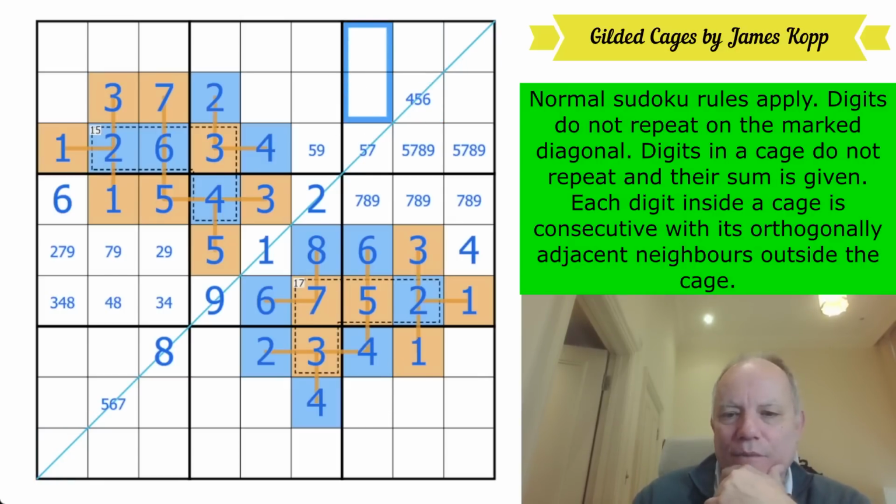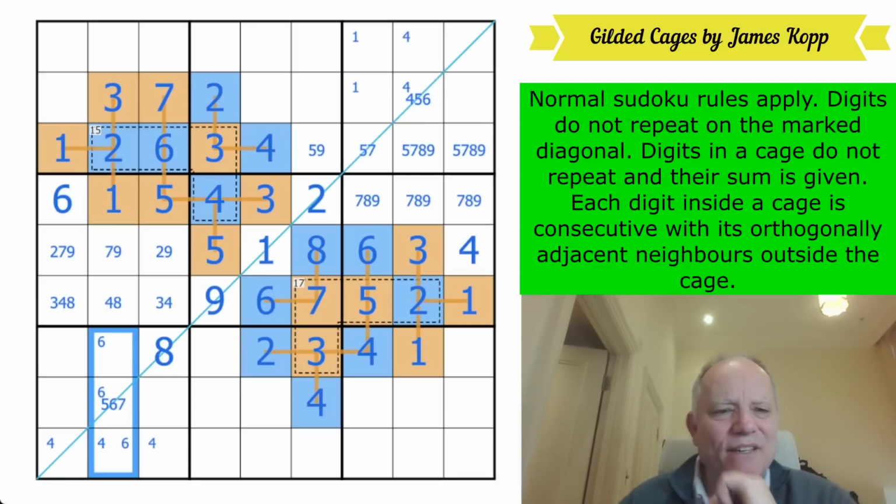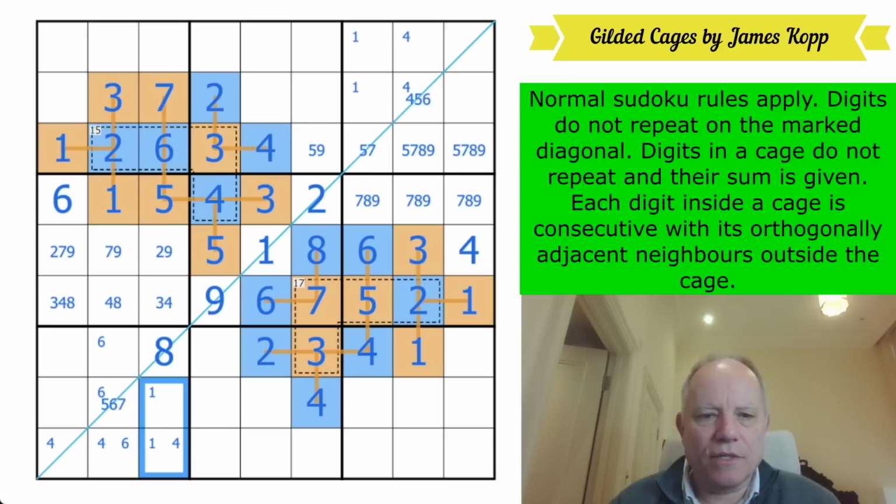There's a 1 in one of those cells. There's a 4 in one of those. There's a 4 somewhere here. There's a 6 somewhere there. This, I don't know. This feels very bitty now. 2, 1. Oh, there's a 1 in one of those two. 4, 3, 1, 6, 2.